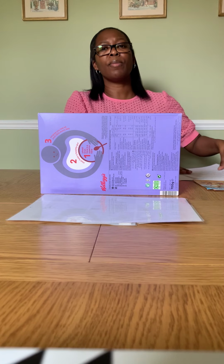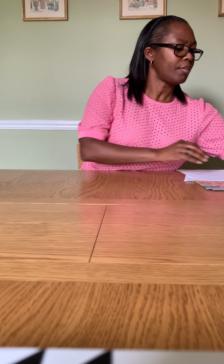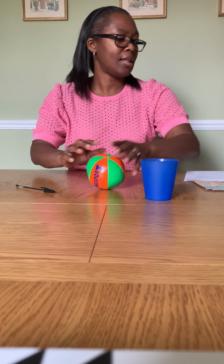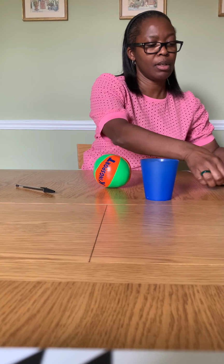Another activity that you might want to use for working on instructions is called Hideaway. And for this, you're going to need a series of objects. Now, I've just picked up some things that I had lying around in the house. I'll get my box back.